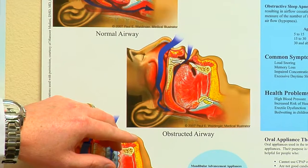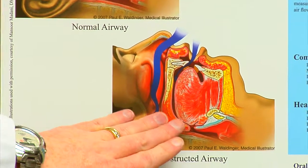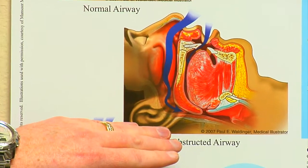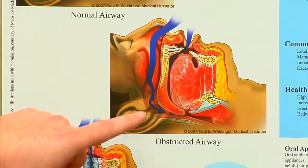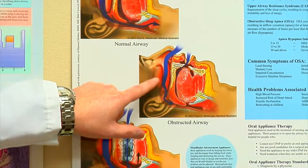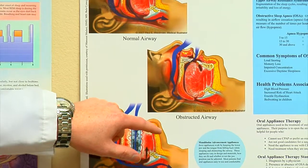You can see from this illustration that the tongue tends to fall back. This shows the uvula being a little bit larger in this patient, or there may be other obstructive things such as tonsils or adenoids that get in the way here. But bottom line is that the airway will obstruct and air cannot pass down as it should normally.